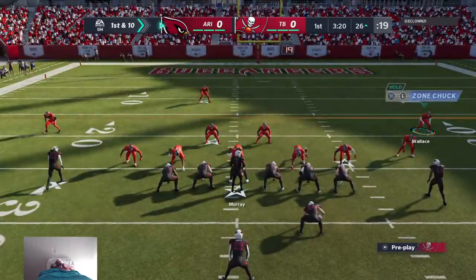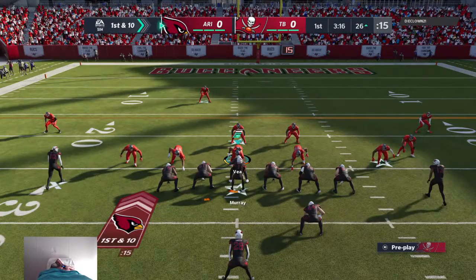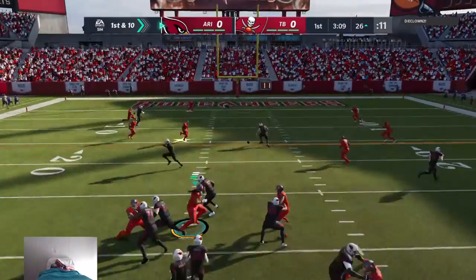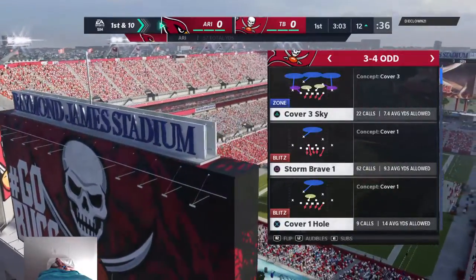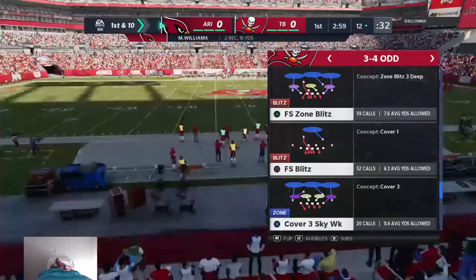So from Buccaneer territory now, it's 1st and 10 at the 26-yard line. To throw, it's Murray. And he will find his man on the end route. Complete. And down inside the 15, shy of the 10. Back-to-back nice gains. That one for 14 yards and another first.